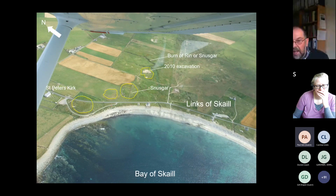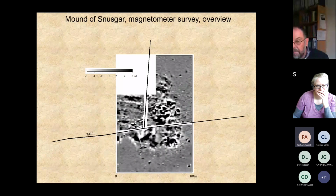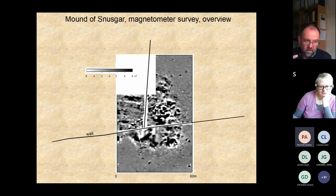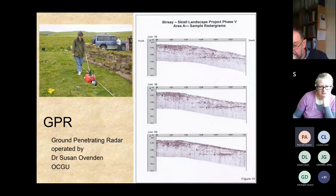And this is the bay taken from the west, and these are the mounds that we surveyed and to some extent excavated, modelled using 3D modelling, various survey techniques, and magnetometry. Haven't got time to go into this in detail, but it did show up the concentrations of organic material at the heart of these mounds that indicated to us that they were settlement mounds rather than burial mounds or natural formations.